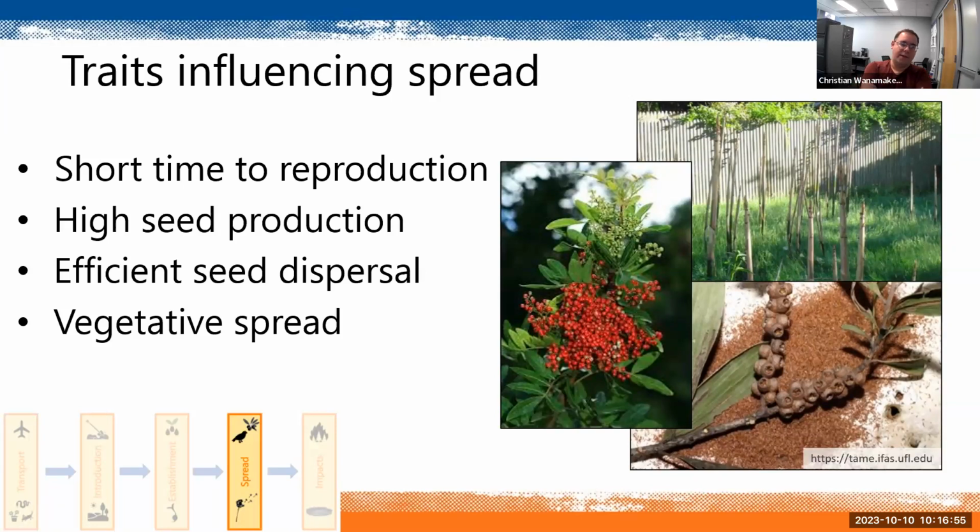Traits associated with efficient seed dispersal are also going to be advantageous for spreading invasive plants. Again, we mentioned those hitchhiking seeds that have adaptations to catch on to either fur or clothing or lawn equipment. And then we also have vegetative spread. These plants can be chopped up or tilled, or in the attempt of doing mechanical control, we're dividing the plant up and it can spread with these very small propagules, thinking about things here like grasses that have rhizomes or stolons that can get moved very easily vegetatively and produce brand new plants.